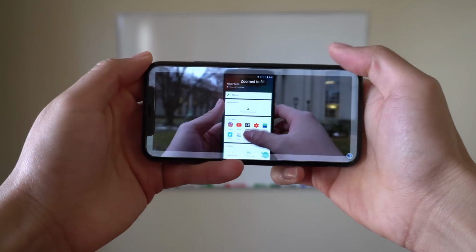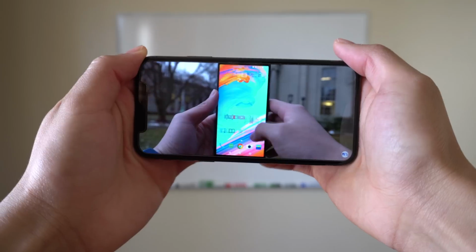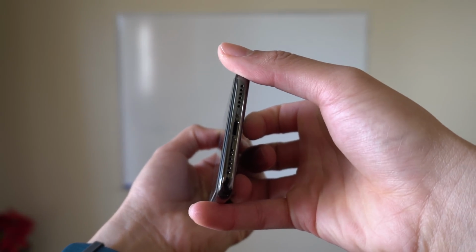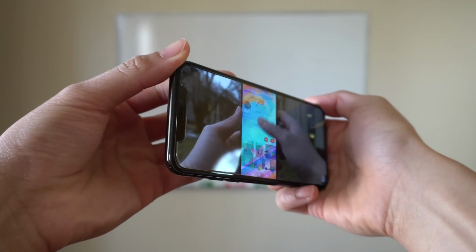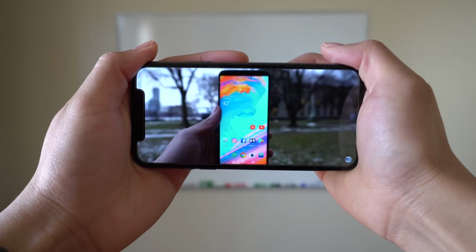Yes, the right speaker is downfiring, so it's still easy to cover, but even when it's completely covered, you'll still get okay sound. The same thing can't be said for a lot of devices out right now. So you get no headphone jack, but at least you get some pretty good speakers.